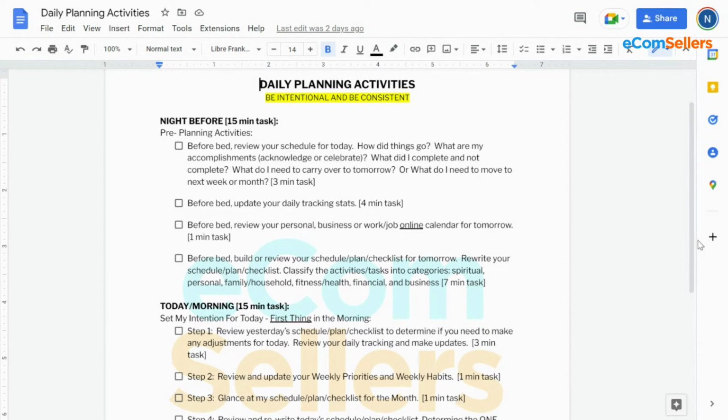So in the daily tracking stats, you're tracking your sales, you're tracking your expenses, you're tracking your mileage, you're tracking the number of listings that you created, maybe the number of listings that you reworked, you're tracking any ads, like you're tracking a lot of different things. These are things that are going to move the needle in your business and also help you maintain and sustain momentum in your business.